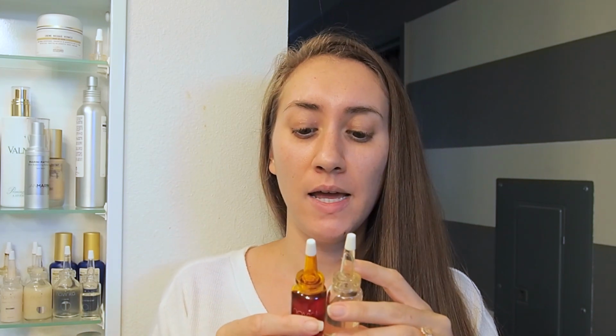It's just that it's a two-step, so it's like another thing that you have to do. But I do normally cleanse my skin twice during the evening times, because I want to take off all my SPF and if I'm wearing any makeup. So I definitely do appreciate a two-step cleansing process.